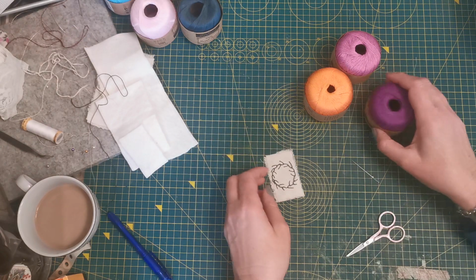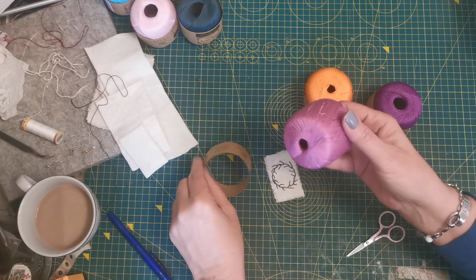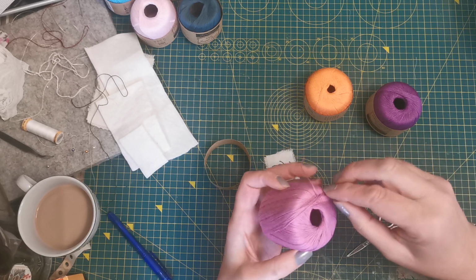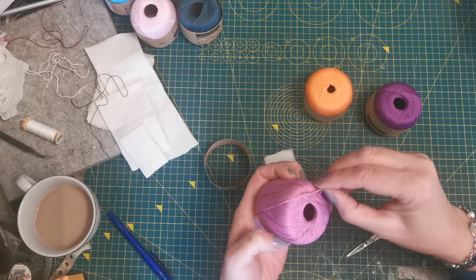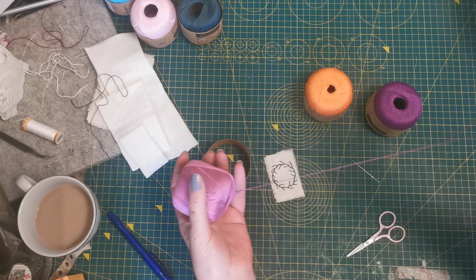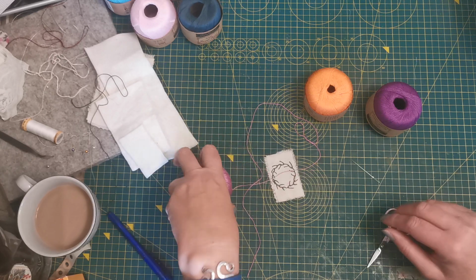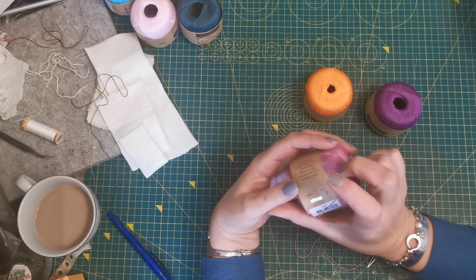Right, now let's start with this. I suppose being a wreath, it should really be red, but you can get winter berries, blackberries and plums and things, can't you? So this pink one is $3.98.